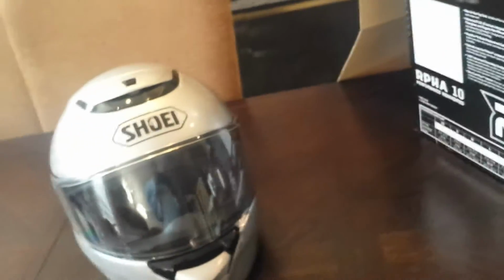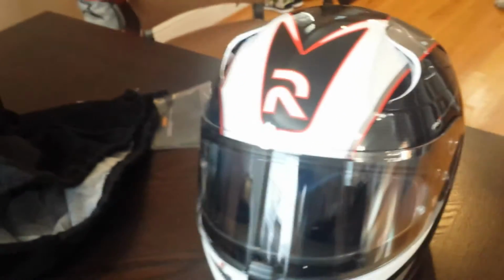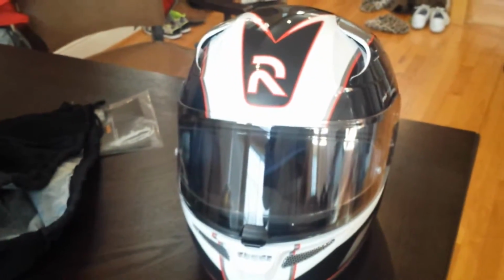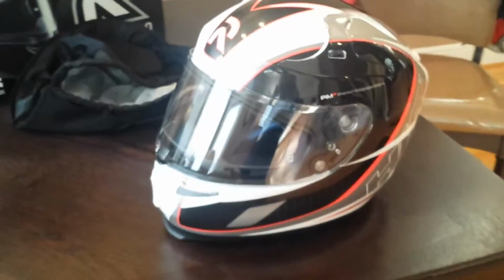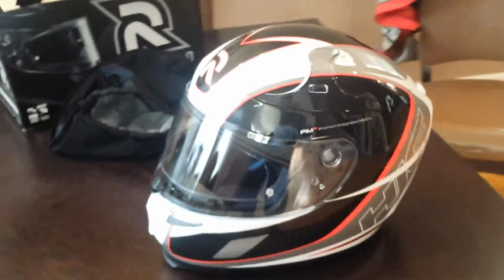Alright, so I guess I'll be retiring my Shoei, which I damaged about 5-6 months ago when I had my accident. So I'm going to be doing a comparison between the two, what I like and what I dislike about it. But so far, so good. And I really like the color combo on this because it kind of matched my bike, my Ninja 650. You know, the white, the red, and the black accents in there.